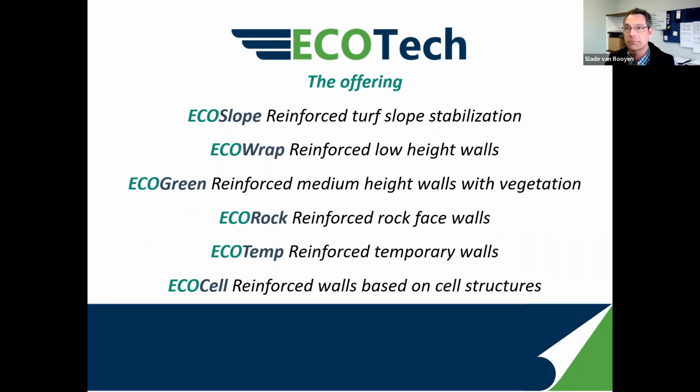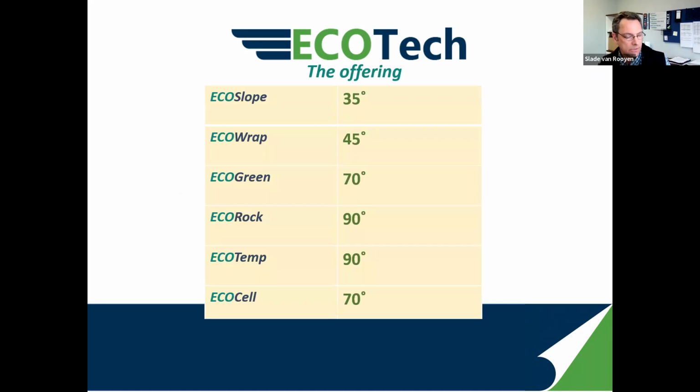And so there will be slumping over time, although we've had customers require a 3-year design life, and those temporary walls and support systems have continued to be used beyond that time. EcoCell uses a cellular construction, and it can go up to 70 degrees on the face angle. Let's have a look at a summary of that.